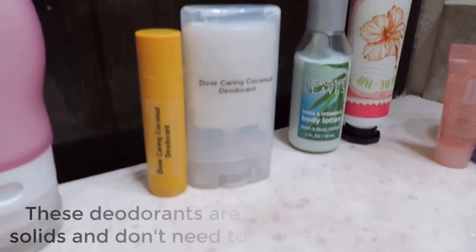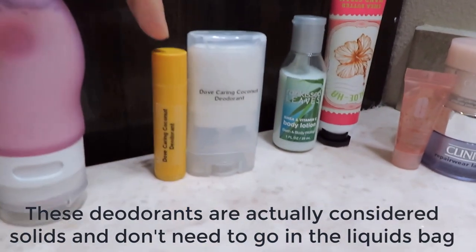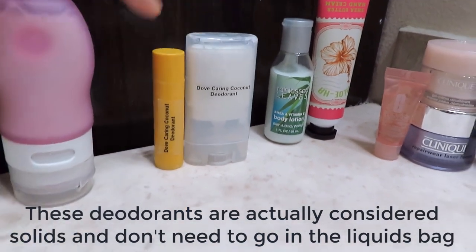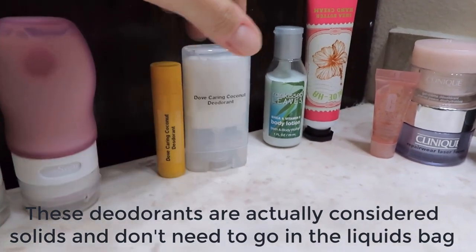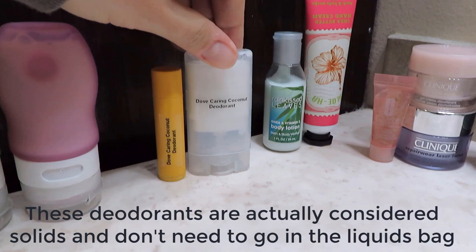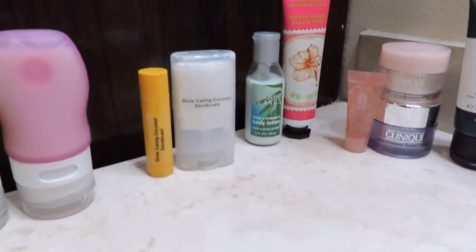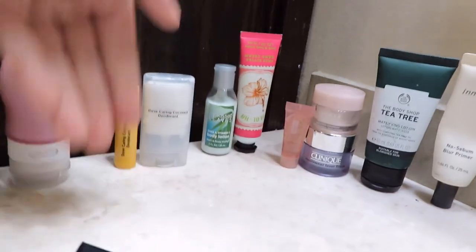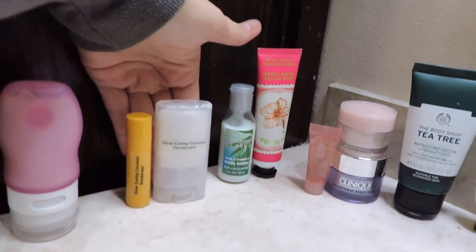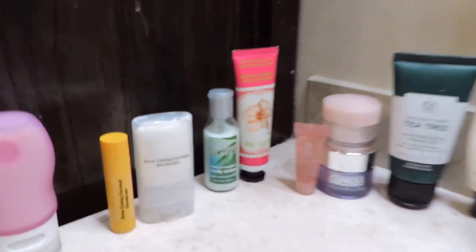Then I have these two little deodorants that I have created. I will link to the video on how to create these. This one's just in an old chapstick tube, and this one is in an actual mini deodorant roll-up tube. So I'll link to that. You can check that out if you want to learn more on how to create those. But they are very small. If you look at the size that they are compared to my hand, they are tiny. So they'll take up way less room.